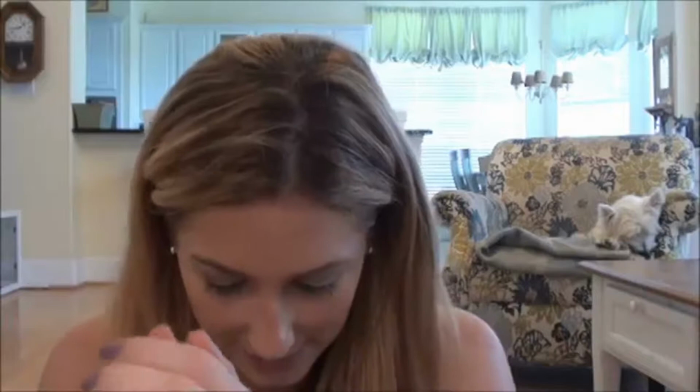So, just a fresh scent. It doesn't smell like sunscreen. And it absorbs really quickly, and it just feels like you're putting on moisturizer and not like gooey, yucky sunscreen. So I do like this. Now let's see what they say about it.